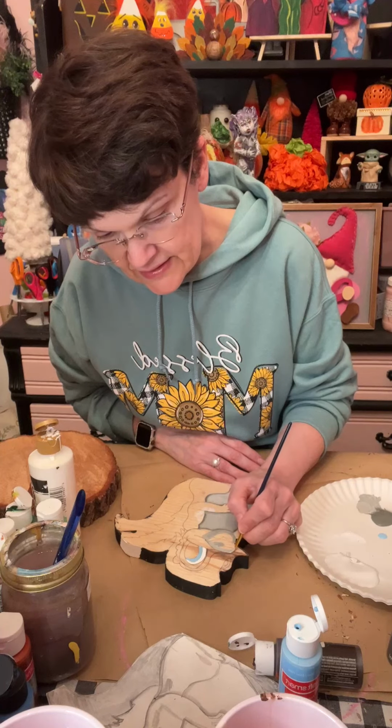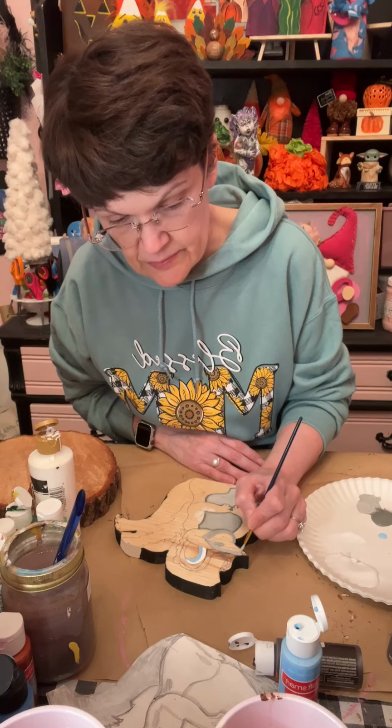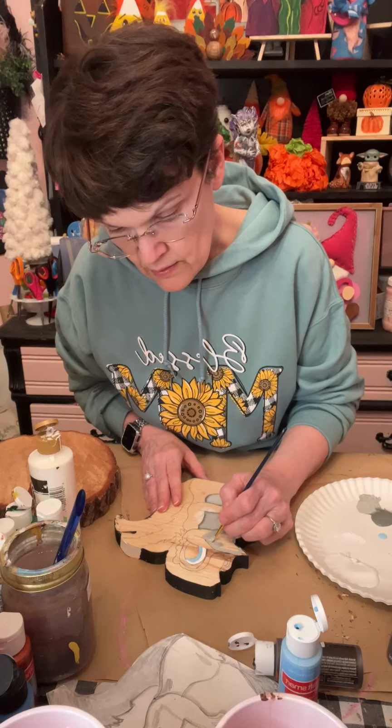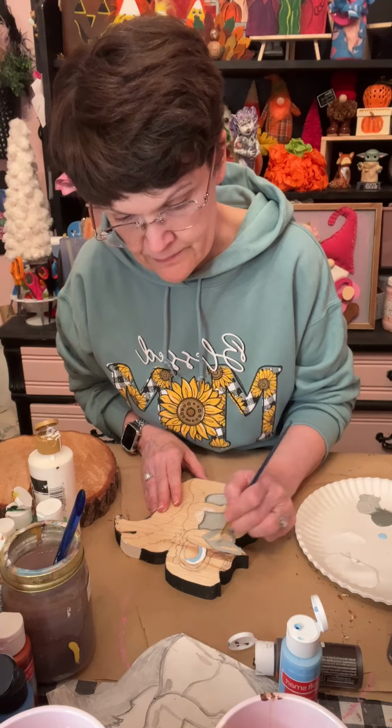All right, let me do this right around in here. The very end of it is just a black area, so I'm just gonna kind of go up a little bit. Once I get this one done, I'll show it to you.